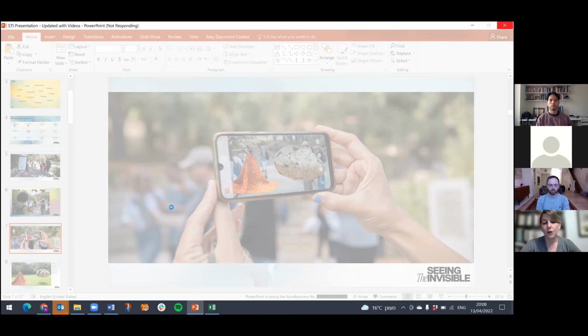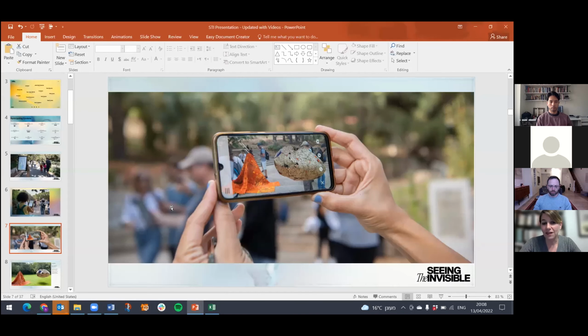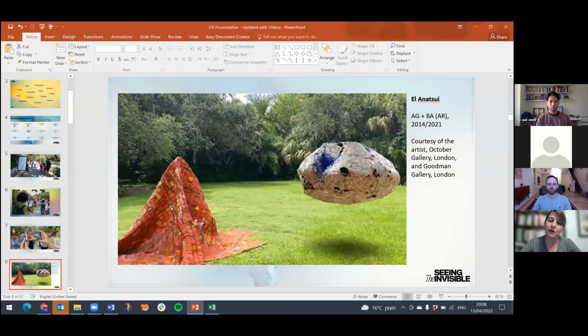So it allowed me as a curator to examine the notion of site-specific works in a manner which is both the most site-specific, as it cannot be experienced in any other manner, but it's non-existent in a way, as it is only digital. And this duality is very, very fascinating.